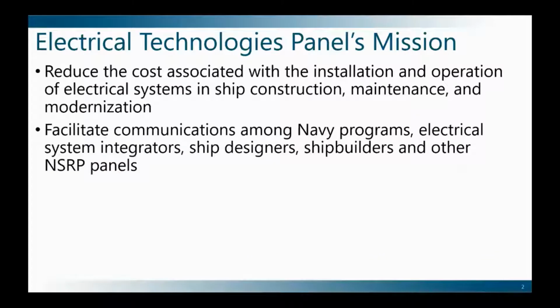The panel's mission is to reduce the cost associated with the installation and operation of shipboard electrical systems during new construction, as well as maintenance and modernization activities. Our panel works to foster communication among Navy programs, electrical system integrators, ship designers, and shipbuilders, as well as the entire NSRP program.